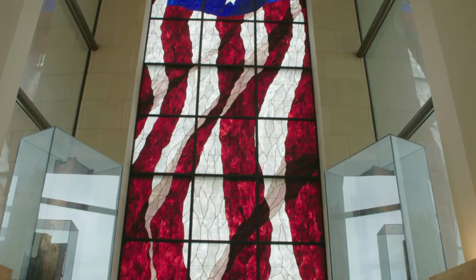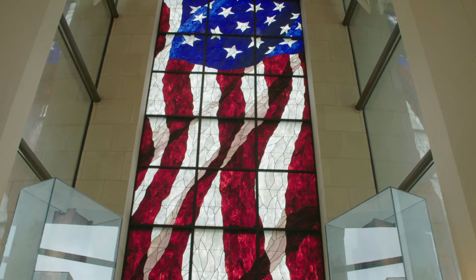Standing here in Hanson Hall at the Dole Institute of Politics, looking around and wondering how you could possibly improve on this space. We have the beautiful permanent exhibit, the largest stained glass American flag in the world, and our World War II memory wall.